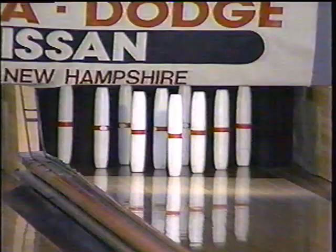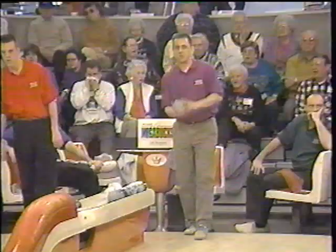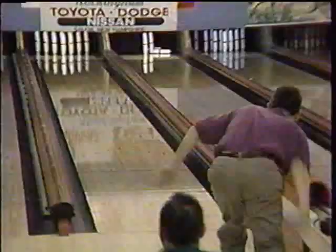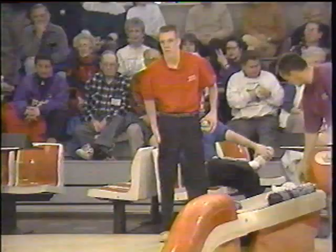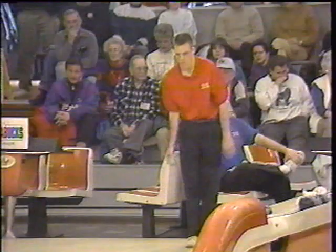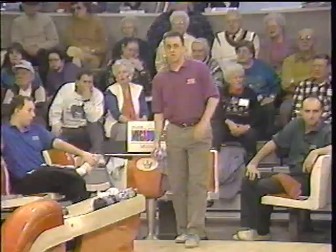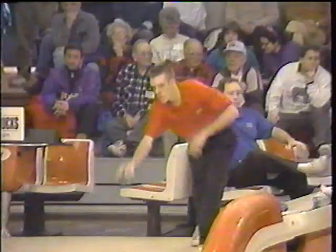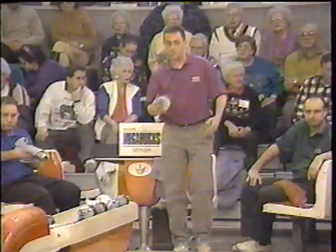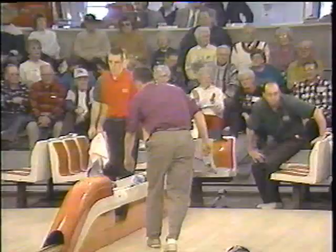Shawn Baker just missing the head pin and nearly got a backdoor strike. My, Mike Morgan takes out the 1 and the 9, and that's it. That is not easy to do. Uh-oh, Shawn let that one get away. Oh, how about that shot? Mike Morgan just bailing out. And that's the shot Shawn Baker wanted, but it's only a 10 box and an even 100 game. And Mike Morgan takes 9 for a 134 after a hot start.